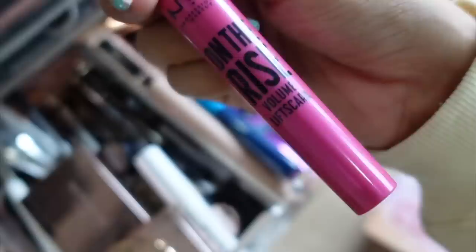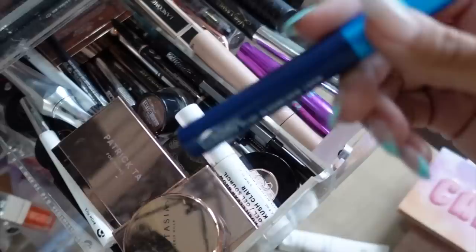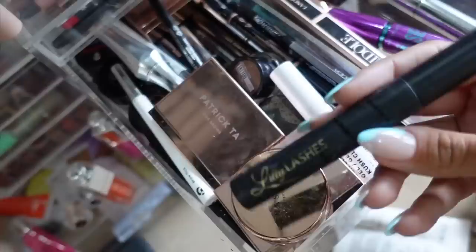I'm gonna put the Huda Beauty back for now because I've used it for so long. Telescopic was okay, but not life-changing. Giga Black is life-changing for those bottom lashes. I actually like the KKW a lot, so we're gonna keep her. Lily Lashes, I'm gonna put in the bag.